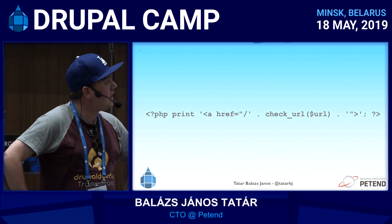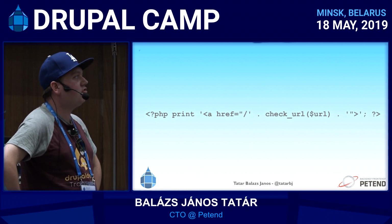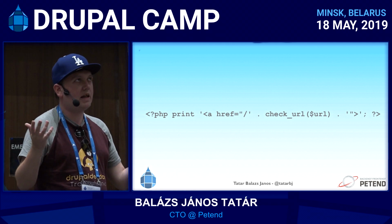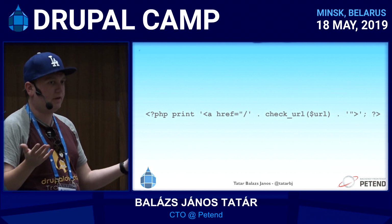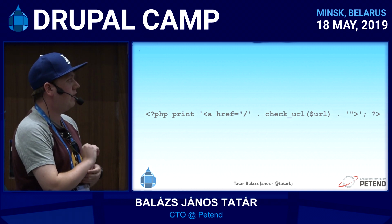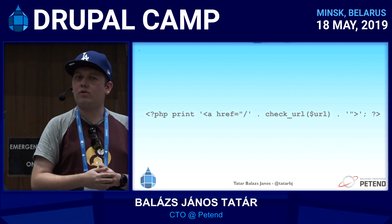Okay, next. It's in a TPL file again. We are going to use check URL on a $url. Let's assume it has a URL, and we are just printing out an href with the check URL, the URL. Is it correct or not?